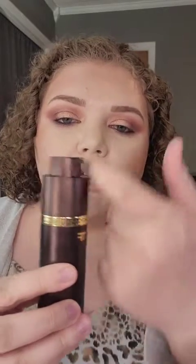And it helps, because with this, it pushes the product up from the bottom so that you're not scraping the barrel trying to get every last drop. It gets it up there for you. So that's good at least.